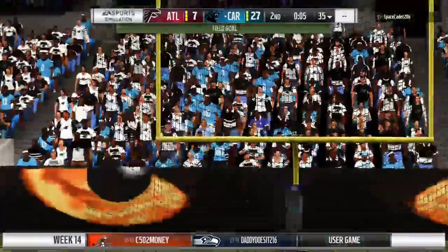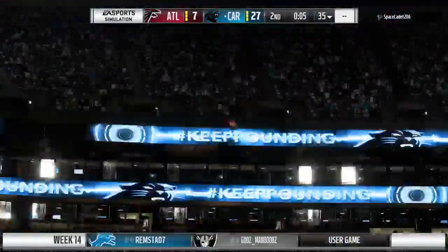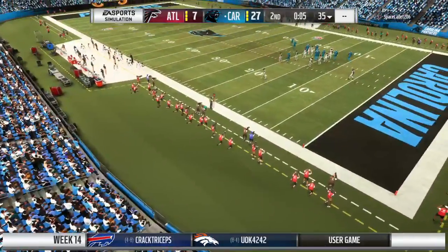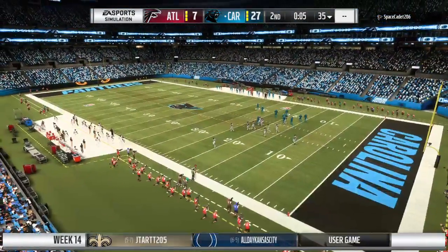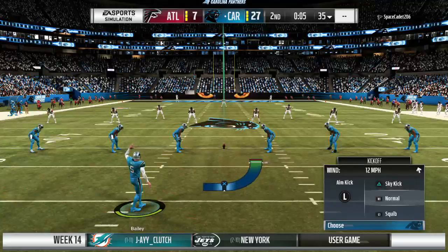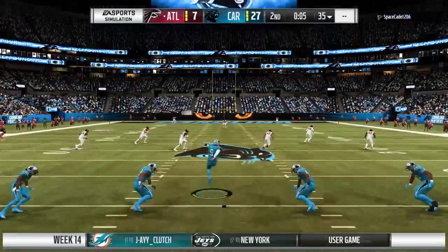And Bailey able to knock it through. And that will extend their lead even further. No problems in the field goal department so far. He's 2 for 2. Pretty reliable here in this game, isn't he? And to me, that bodes well for them. If they need him late in the game, his confidence should be sky high. Now after the field goal, Bailey will kick it away.